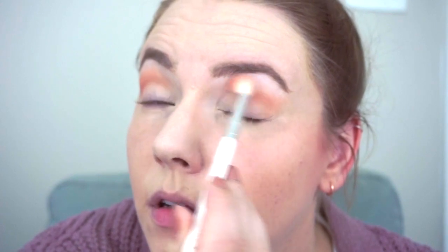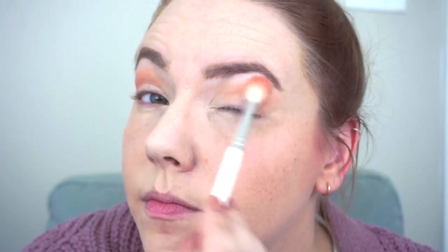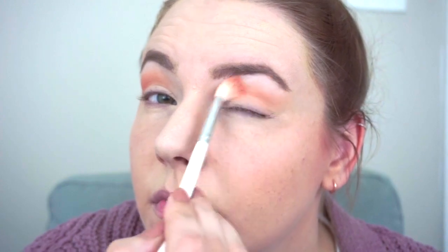So this is the lightest shade. It is showing up nice on me, which I appreciate. And if you have a darker skin tone, this would be a really nice blending shade. And I need to just add a little more. Take it up a little higher to help blend. I mean, there's nothing to blend yet, but just to have this fade up to the brow a little softer.